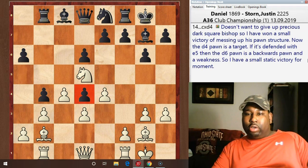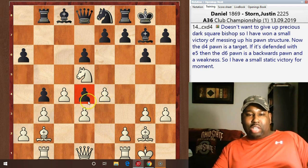And right here, I have a little mini victory, because he doesn't want to give up his precious dark square bishop. So he makes a small concession. He captures with his c pawn. But what that does is it creates a target. So his d pawn here is going to be a target.